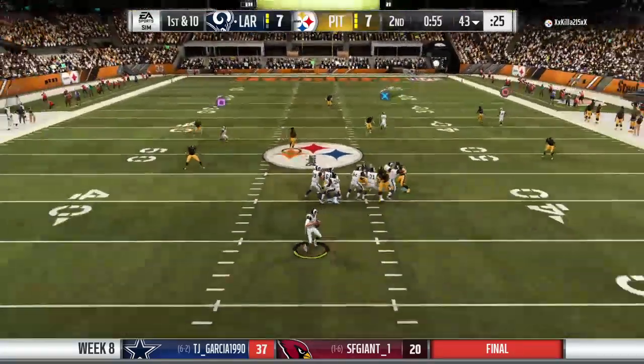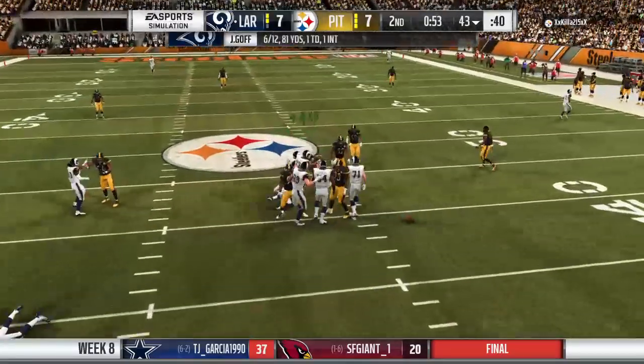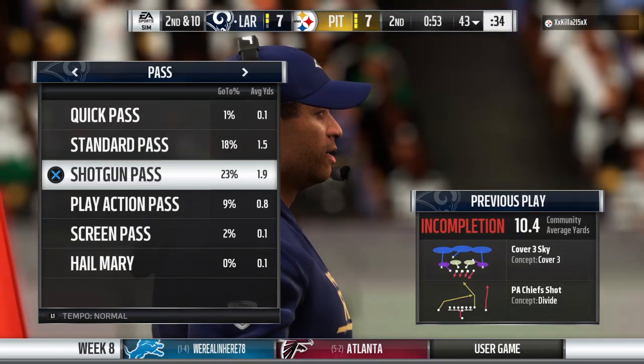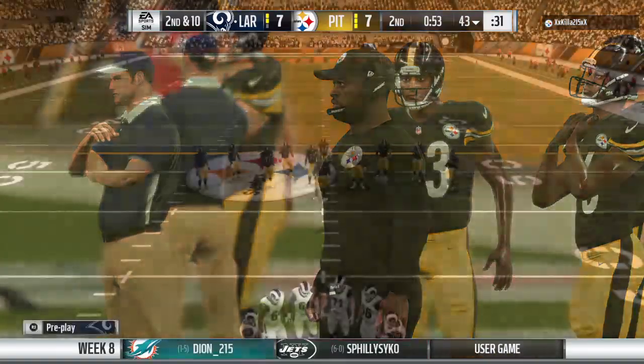They go play action with Gurley. Now gone. And this is going to be incomplete. This defense has been very disruptive early on as they force another one to go awry. Seems to be the front and the back end. Pass rush, they've been able to get home, and they're taking the ball away in coverage as well.